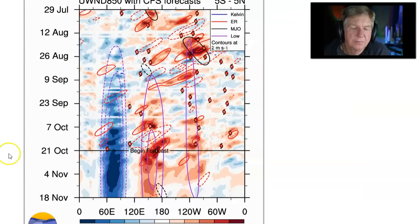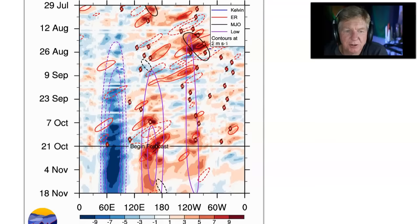All right, so here's the forecast going out a month. This is 850 millibars zonal wind anomalies from the CFS model, not the GFS model, the CFS model. We see the same pattern here. Dateline runs right up the middle here. Kelvin wave generation area here in the West Pacific. This is past performance. You see the solid black contours, that's the last active phase of the MJO back there in, we'll say, August.